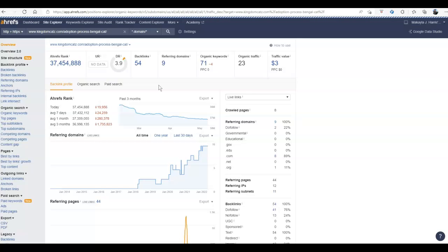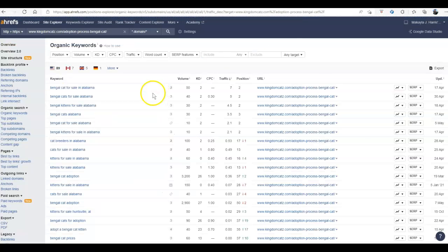Like I said, you want to look for those that are buyer intent. So someone that is intending on making a purchase, like Bengal cat for sale in Alabama. So that gets a search volume of 50. So that's 50 people searching every month, and its KD is pretty low. So that means it's not going to be super difficult to rank. So you want to take a look at all of these.